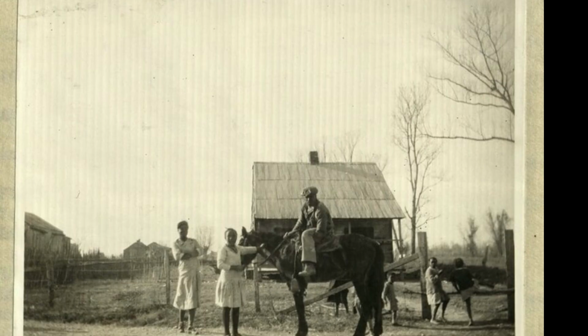In 1860, 155 enslaved people lived and worked on Nottaway Plantation. Again, it was the largest antebellum plantation in the southern United States.